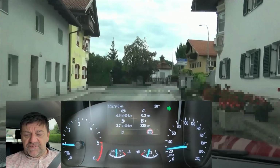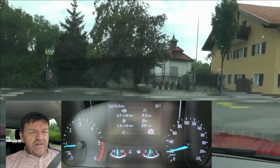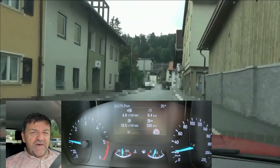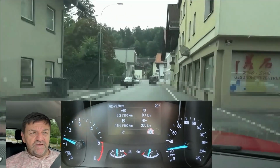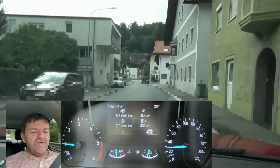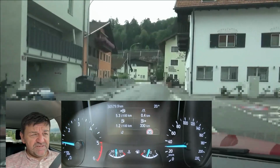What else can we say about this vehicle? Not really much. Outside temperature is currently 18 degrees centigrade, and I have set the AC on the lowest temperature and the lowest fan speed for the moment. Once it gets warmer, then I might increase the fan speed.